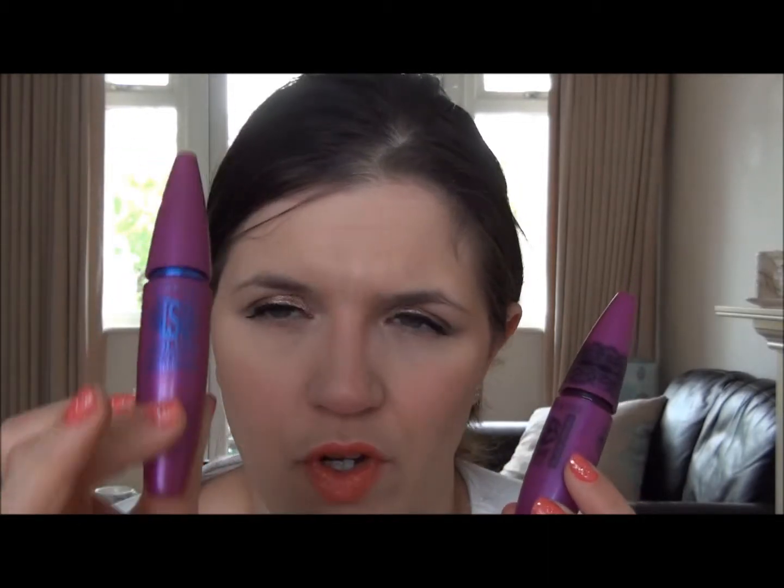Now, for mascaras, this is a mascara that I didn't quite like at first, but now I'm kind of bowled over with it. I love it. I use it pretty much all the time. It is the Black Drama Falsies one. I do like the original as well, but I have two versions. I have the waterproof Volume Express and the Black Drama Falsies.